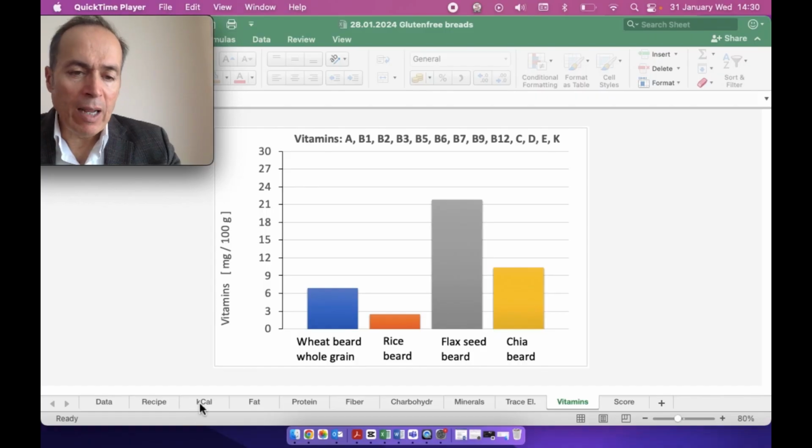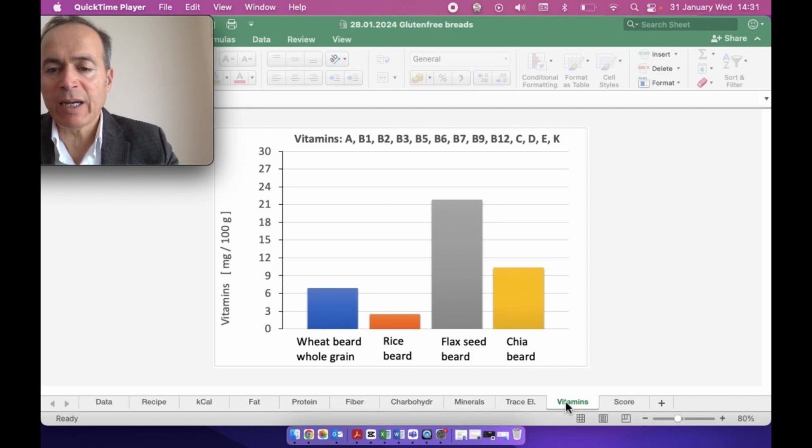We have analyzed the calorie content, fat content, protein content, fiber, carbohydrate, minerals, trace elements, vitamins. Some bread is good in terms of fat, the other bread is good in terms of protein, the other bread is good in terms of vitamins. The question is, which of these breads is actually healthiest?